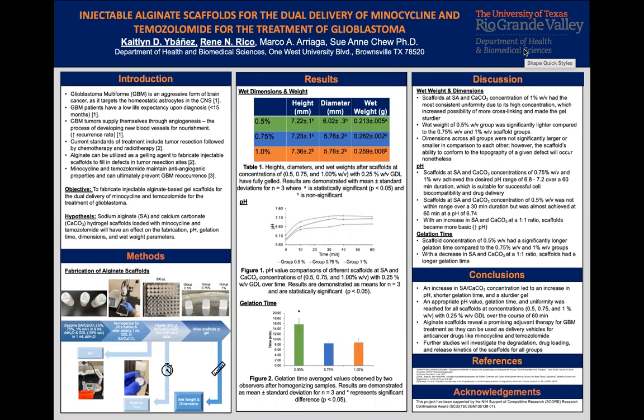The title of our project is Injectable Alginate Scaffolds for the Dual Delivery of Minocycline and Temozolomide for the Treatment of Glioblastoma. Glioblastoma multiforme is one of the most invasive types of brain cancer, for it targets the supporting cells of the central nervous system known as astrocytes.